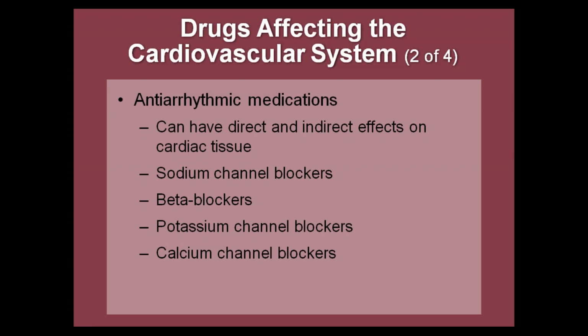So we have medications that you guys learned about: the sodium-potassium pump. That's how muscle works. Okay. So we have sodium channel blockers. Sodium channel blockers block the sodium channel and help slow the heart rate. That's going to be your quinidine, procainamide, and lidocaine.